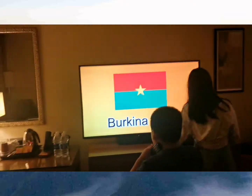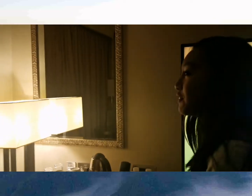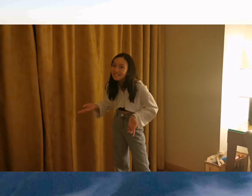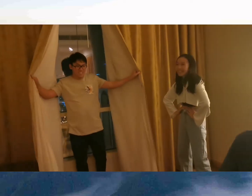We just have some storage here, and then they have a mini fridge, like every hotel has. And over here we have the desk area with the coffee. And then we have a special feature: the curtains open by itself. Okay, I'll say, handsome, open the curtains.